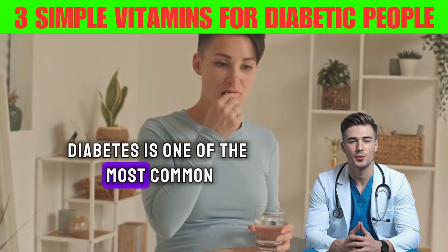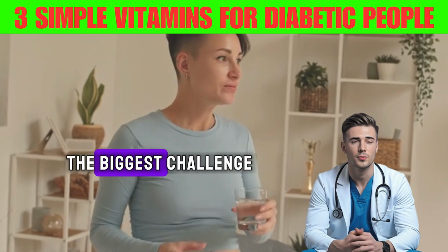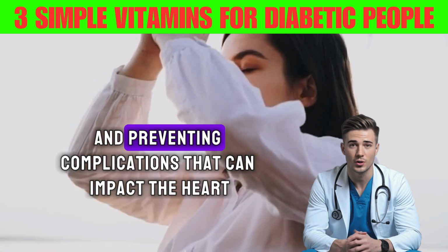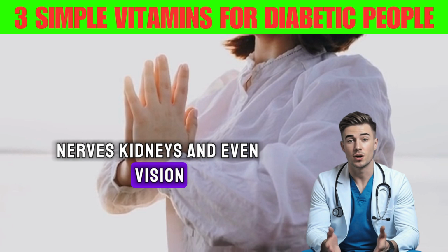Diabetes is one of the most common chronic diseases in the world, affecting millions of people. The biggest challenge for those living with this condition is controlling blood sugar and preventing complications that can impact the heart, nerves, kidneys, and even vision.